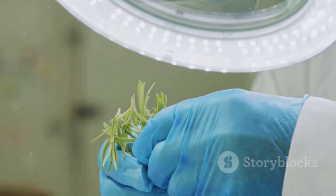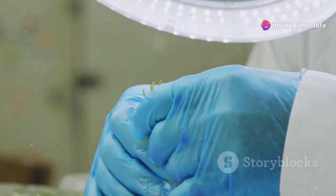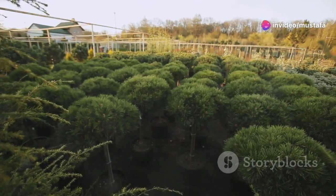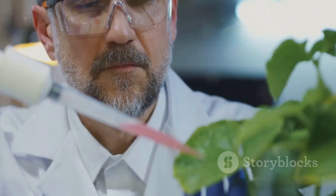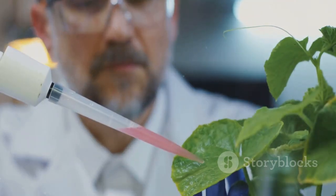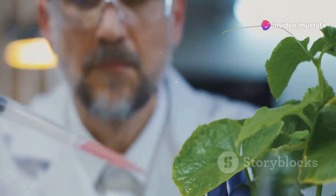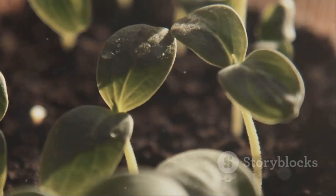Section 8. Experiment and observe. Finding the right aspirin solution for your plants. Every garden is unique, and so are the needs of your plants. When it comes to using aspirin, it's essential to experiment and observe what works best for your garden. Start with a low concentration of aspirin solution and monitor your plants closely. If you see positive results, you can continue with the same concentration.